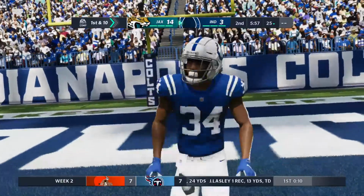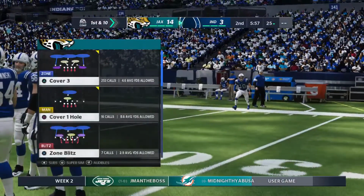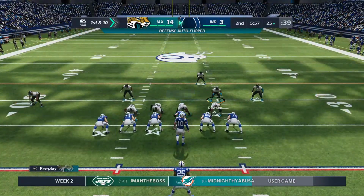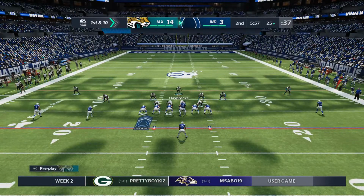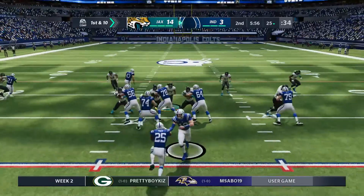And Rodgers will hold on to this one, and it'll come out to the 25. And now Indianapolis set to take the field. They trail now 14-3, an 11-point deficit as they start things out with a 1st and 10.